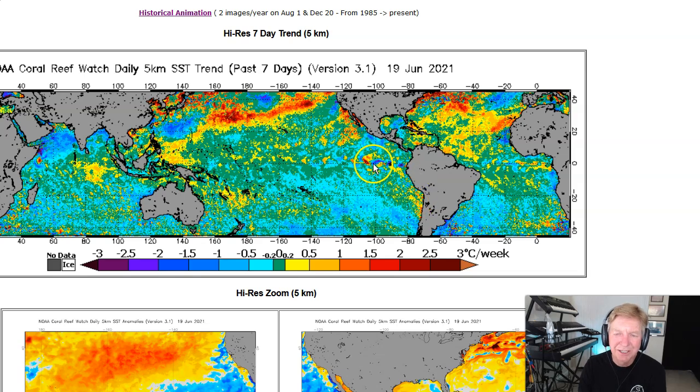Pretty much neutral. Yeah, a little pocket of cooling here, but it was actually warming the week before that. A little pocket of warming there, but no wholesale trend. But you can also see here, though, warming temperatures, at least the past week, over, we'll call it all of the Baja area, Southern California, up to maybe the south tip of Monterey Bay, something like that. Then a little bit of cooling in the Bay Area. And then, you know, that's all. But what really matters is right in here on the equator, mainly right here.